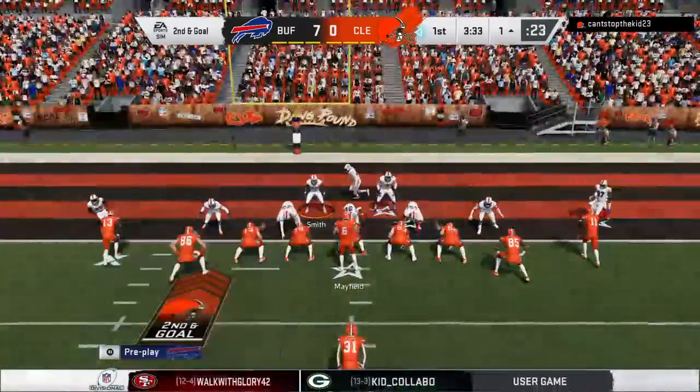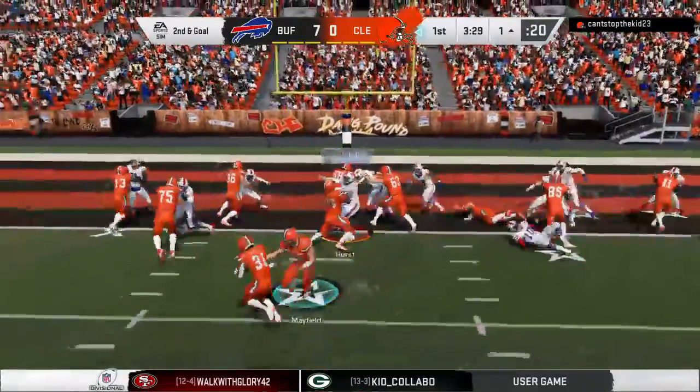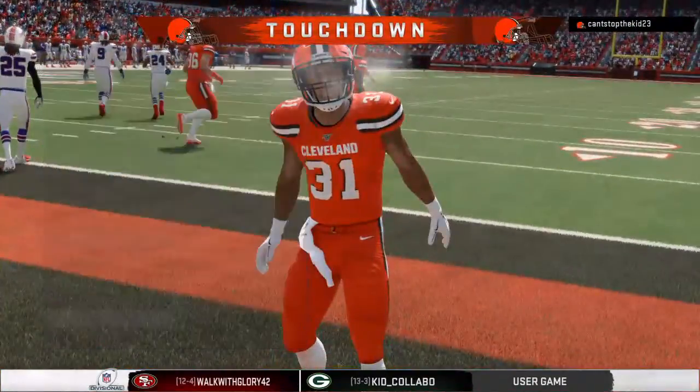You ain't going nowhere. Hey, watch this. A first carry now for Kareem Hunt. And he's in. Touchdown, Browns.